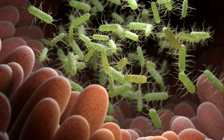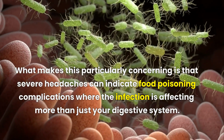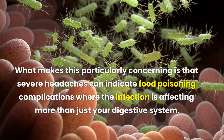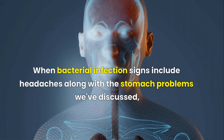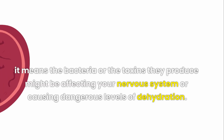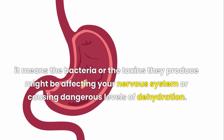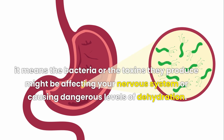What makes this particularly concerning is that severe headaches can indicate food poisoning complications where the infection is affecting more than just your digestive system. When bacterial infection signs include headaches along with the stomach problems we've discussed, it means the bacteria or the toxins they produce might be affecting your nervous system or causing dangerous levels of dehydration.